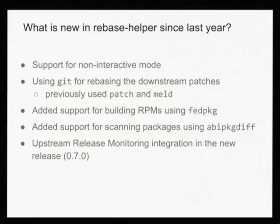And I guess that one month ago, we released Rebase Helper 0.0, like here, which introduced the system for the upstream release monitoring service, but it is only for Rebase Helper. We have to include it in the upstream release monitoring. And I did not know who to contact. Finally, I found Ralph Bean. He's the right person who helped me with a lot of stuff.